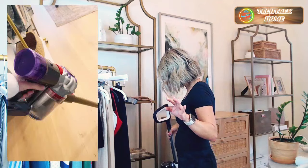I love the different attachments. I use the attachments quite frequently. I use them to clean out drawers, to clean my couch, to clean little corners and around my stairs and all of that. The stick vac was recommended to me by blog readers years ago, and I've been so, so pleased with it.